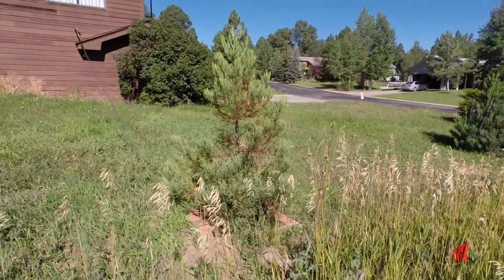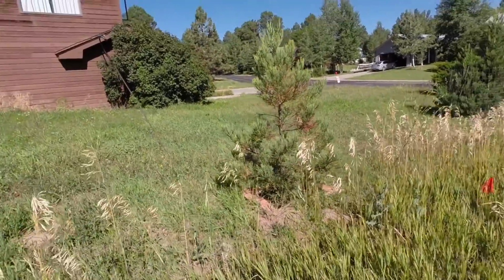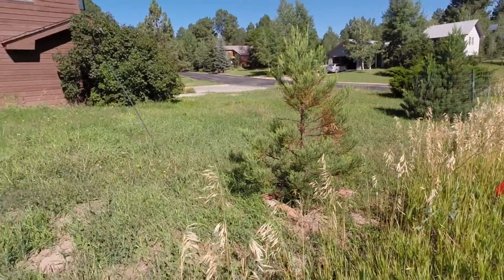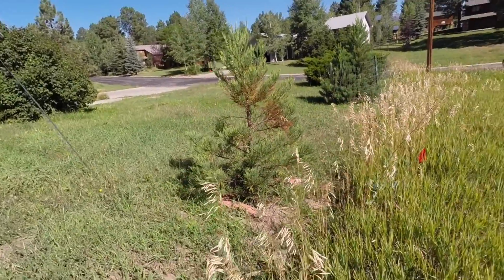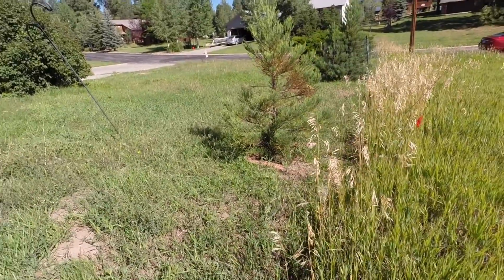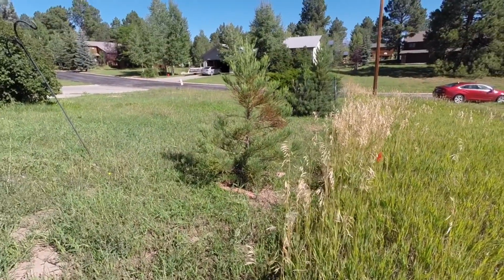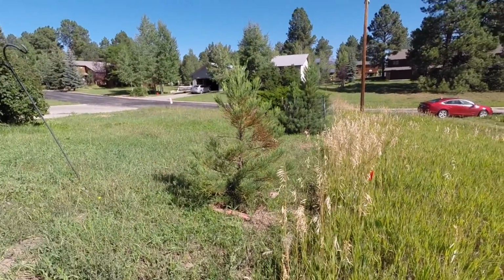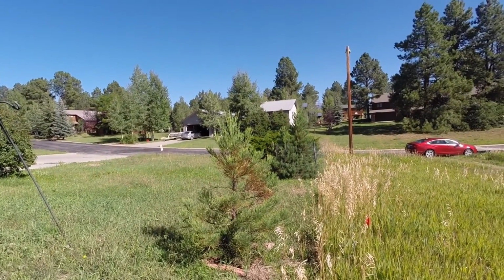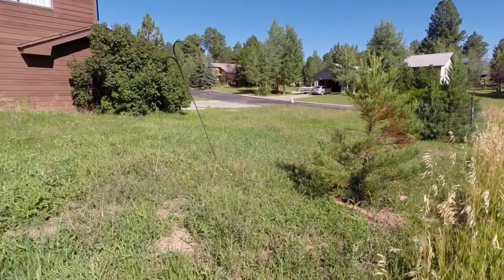Here's seedling number one. It's grown a little bit too. It's maybe about 5 feet tall. Got a few dead branches, but it's got enough live branches, so it's doing real well. The deer tree is in the background on the right. Let's look at some of the other trees.